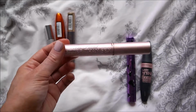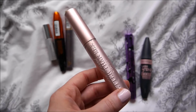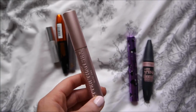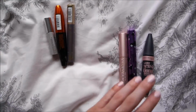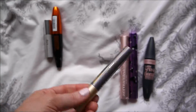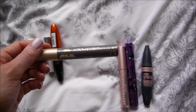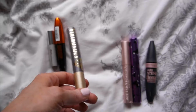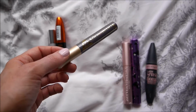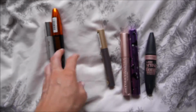Too Faced Better Than Sex mascara, one of my all-time favourites. The brush is great, the formula is great. I should get more because it is drying out, but I haven't got round to it yet. I'm going to keep that for a bit longer. I hope it holds on. And then we've got the L'Oreal Voluminous Mascara, one of my most recent mascara purchases. This is really volumizing, just a really good all-round mascara. It's really black, lengthens, thickens, love it.